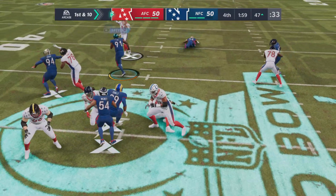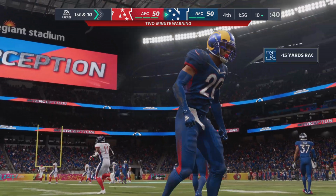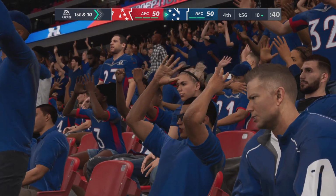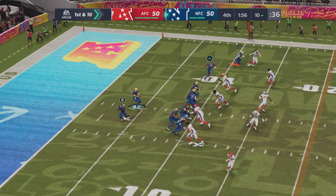Mahomes now on 1st down. And going deep for Hill. And this is going to be intercepted. Picked up by Jalen Ramsey. And a big turnover there as his guys will get the football back. So it's the NFC with the football as we welcome you back.